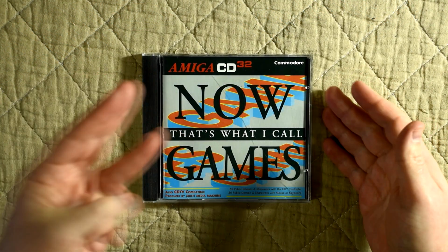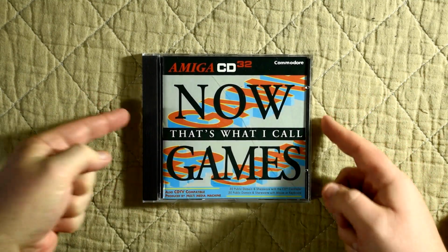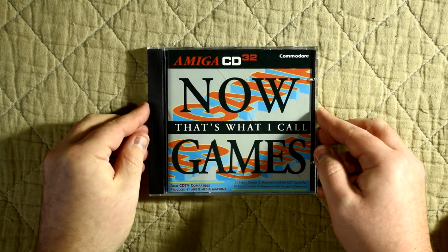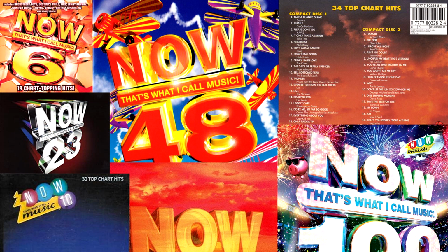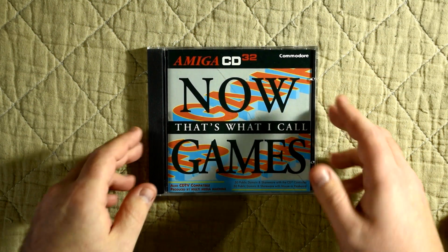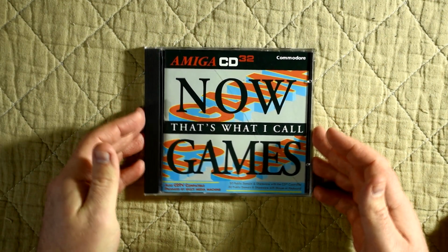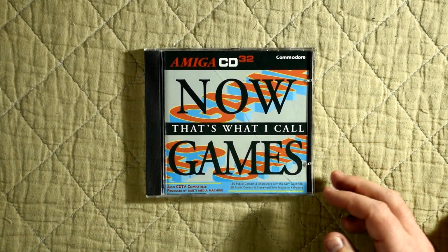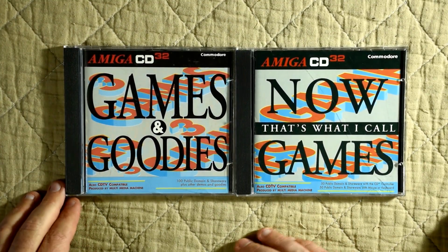They made 3 of these and they were produced by the Multimedia Machine, which includes Now That's What I Call Games, which the name is riffing on that famous music compilation called That's What I Call Music, which actually has been around since the 70s. That was followed up with Now That's What I Call Games Volume 2, which actually has become quite hard to track down. And the 3rd CD was called Games and Goodies, and as we can see I have Volume 1 and 3.